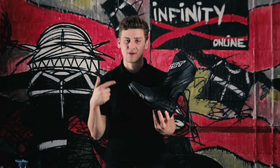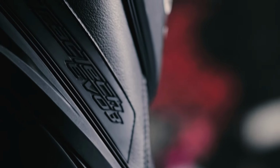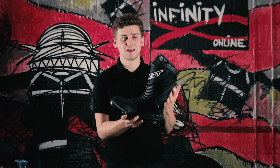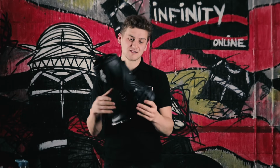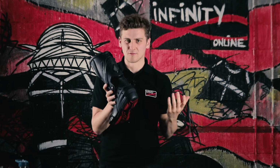After a boot that's sporty yet functional and usable all year round, I can't recommend the RST Tractech Evo 3 highly enough. It's a CE certified boot, it's got a waterproof membrane, and I mean, well, look at it. It's pretty cool. Boots are really important for protecting your ankle and making sure it doesn't snap if you have an accident. Now, RST have fitted this lovely TPU exoskeleton here, which means that your leg isn't going to overextend or even just sort of fold inwards on itself.